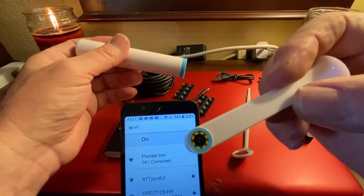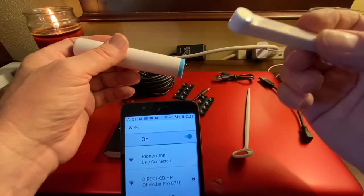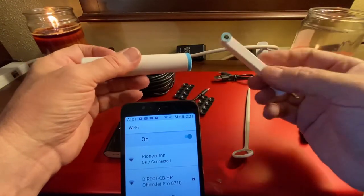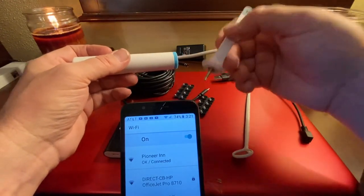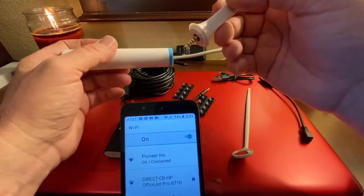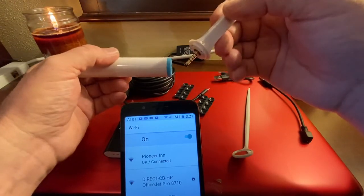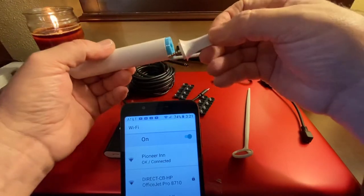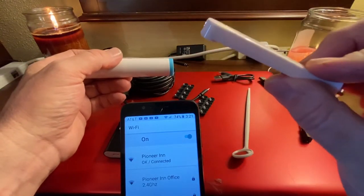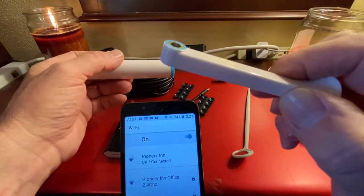But at a minimum, it'll be live over the smartphone, using the smartphone as a monitor at a minimum. But it's also got a hard drive in there, and you can record, take snapshot pictures, and you can actually create video. And the reason I bought this is that this will fit down inside the spark plug hole.